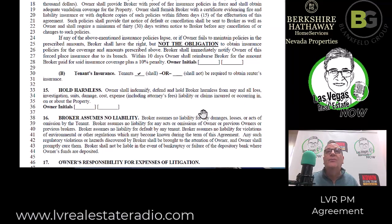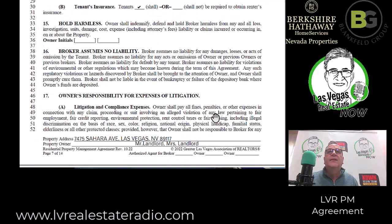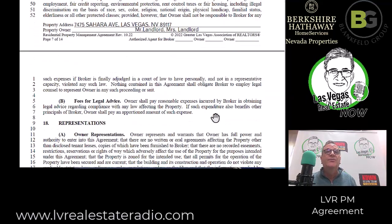You're going to hold us harmless for any loss or investigation of suits. We don't assume any liability for damages. We can't be responsible for the actions of the tenant or for the landlord, but we are going to hold them accountable for that. You would be responsible for any cost of litigation if we had to get involved in a lawsuit.